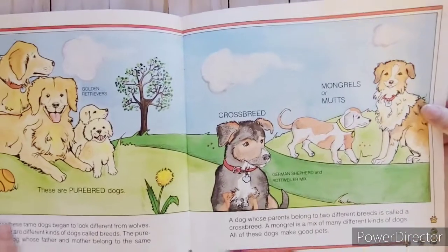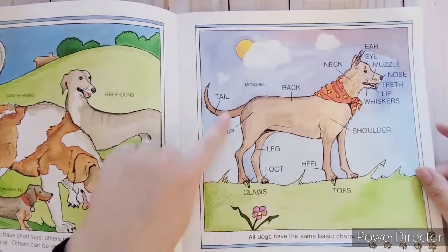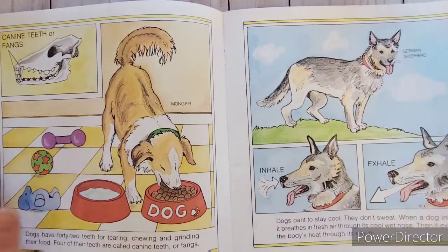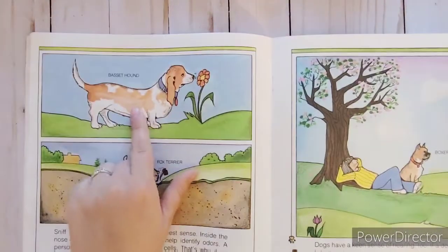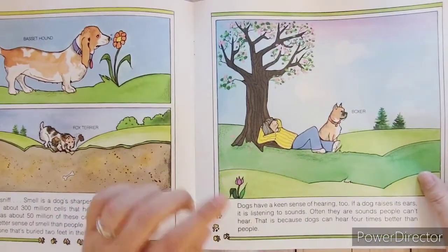And they're so cool. Aren't they cute? They'd be cute to cut out. And they got such a variety of different dogs. See here, it shows all the body parts. So, inhale, exhale. Isn't that cute? Look at that basset hound. Oh my goodness. I need to cut that out and make a tag out of that.